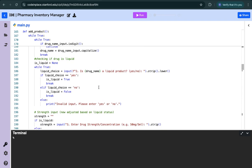So after we've gotten the name, we're going to check: is this drug liquid? The drug that I have, is it liquid, so that I know whether I'm going to capture in mils or capture per strip? So for example, in our setup, we capture quantities per strip, not per box. We are a retail pharmacy selling to individuals that are coming in.